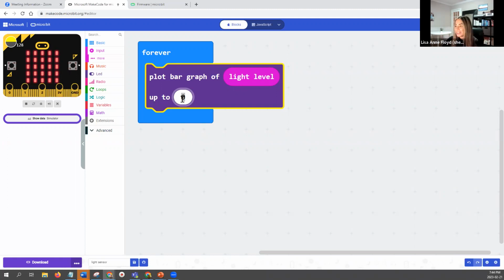There is a reason why there's 256 different values. That's sort of like a computer science explanation, but I'm just going to let you know that the number goes up to 255. So therefore, it's sort of like a proportion. If it's half of 255, so if it's kind of bright and kind of dark in between, then only half of the LEDs will light up, as you can see. It starts at the bottom and we see just over half of the LEDs lighting up.